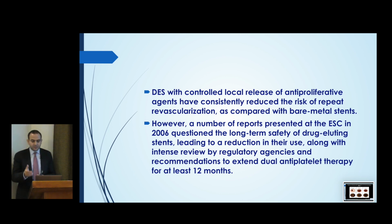As I said, DES with controlled local release of antiproliferative agents have consistently reduced the risk of repeat revascularizations as compared with bare metal stents. However, a number of reports presented at the ESC in 2006 questioned the long-term safety of drug-eluting stents, leading to a reduction in their use, along with intense review by regulatory agencies and recommendations to extend dual antiplatelet therapy for at least 12 months. Back then, we changed our practice to a longer duration of dual antiplatelet therapy.